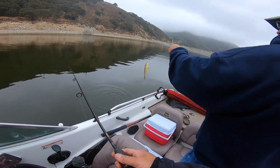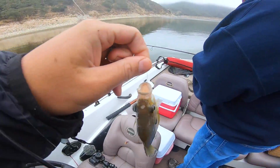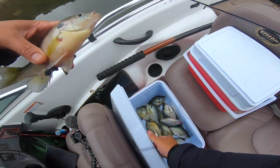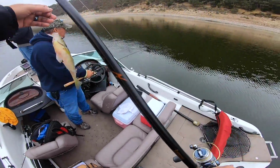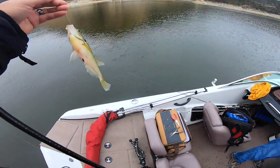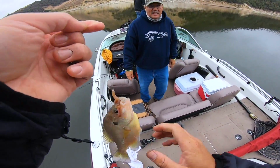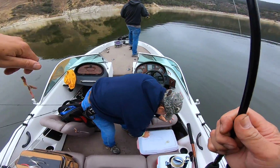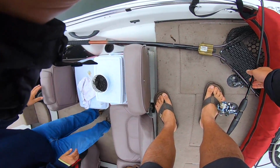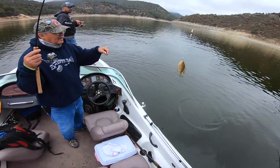It's another nice red ear. Woohoo! Swallowed the hook and pooped it. Oh, he's really pooping though. I don't want to get on Bob's boat. We should keep this guy or no? I know. Okay. Oh, that's the biggest one of the day so far. Keep it.